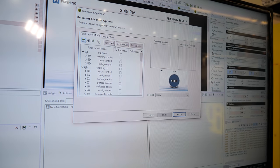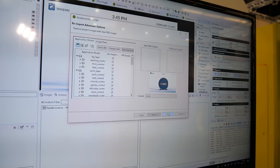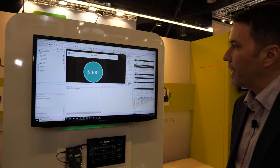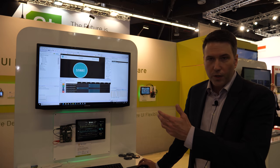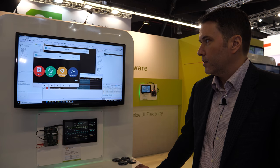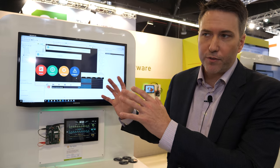I could do piecemeal and just pick pieces to come in, or I can just say select all, which is what I'll do here. And at that point I can say finish, and I've updated the UI here. If I come back to that animation we did before, all the pieces have been updated, but now it's circles instead of squares. All the UI changes, if they change location, we would have taken that into consideration and updated it. We also have a graphical compare to let them see the changes so they can understand and pick what they want to come in or not. So they can still make decisions. It's not an all or nothing choice.